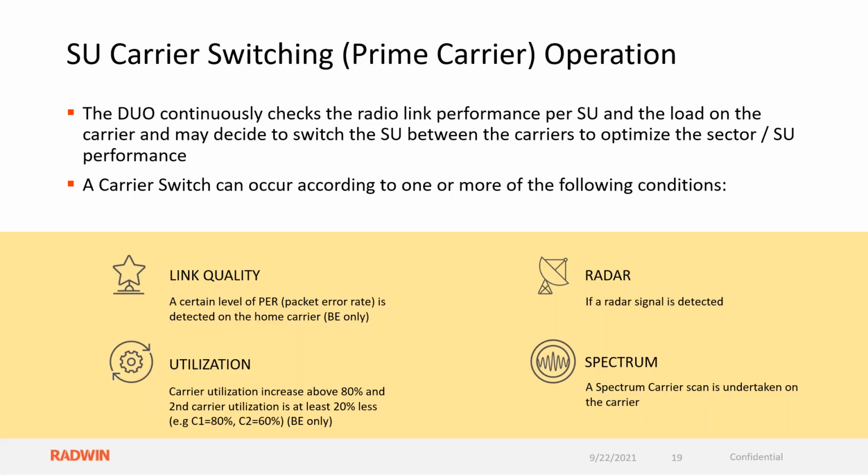One is link quality, all right, and that is a certain level of packet error rate detected on the home carrier. Okay, again, these are best effort only, right? So just to be clear, that it's an Air products feature. So I'm moving from one carrier to another when I have too much packet error rate.